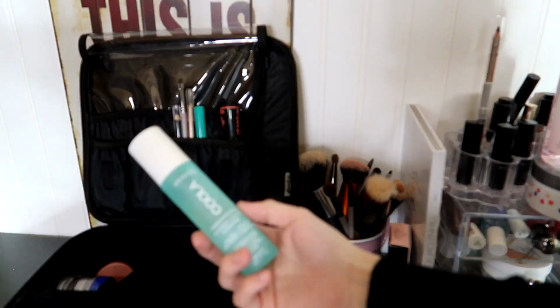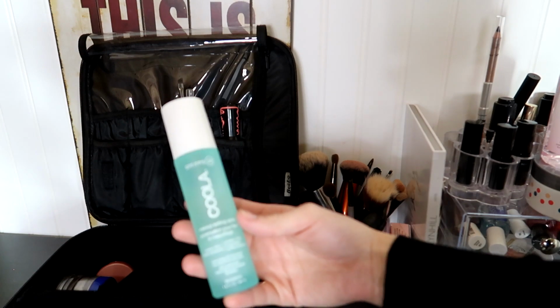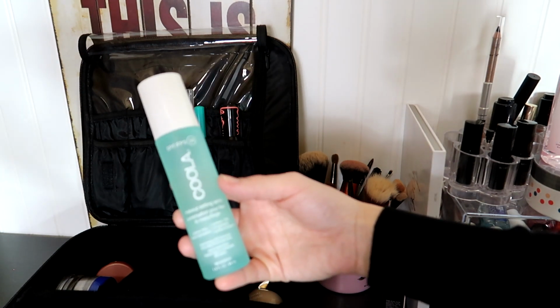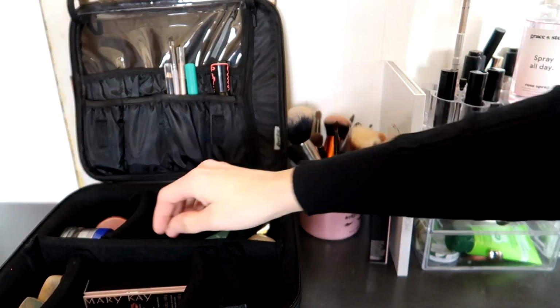So lastly, for makeup, because I'm outside, I would definitely need to bring a setting spray, and because this one has SPF, I'm probably going to bring this one just so it can protect my skin a little bit more than a regular setting spray. So I'm just going to put that on an angle, tuck that in right there.